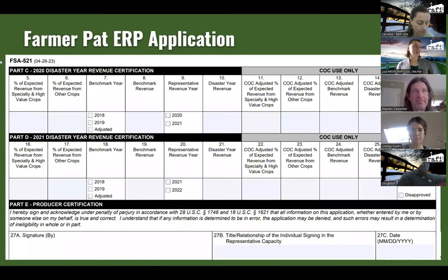So this is the FSA 521 form. This is the main application for the ERP program. I've only highlighted this specific section of the form where these calculations come into play. We are looking at Part C, which is the 2020 disaster revenue certification. You see Part D would be for 2021. So the main section here is items 5 through 10.